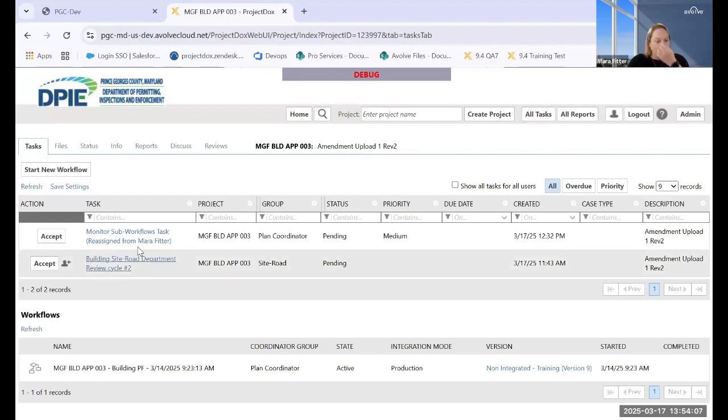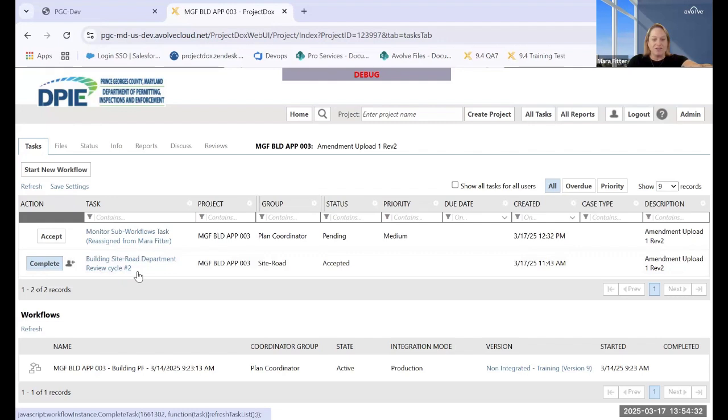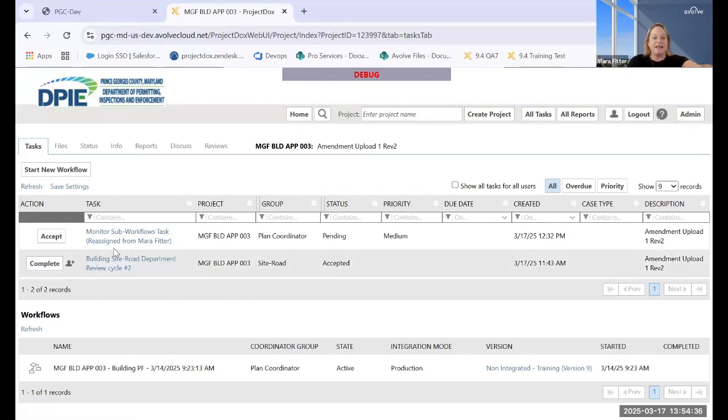And here we go. I have the department review cycle two. Ignore the fact that this says site road. Let's just pretend it is the same thing. I just have projects staged at different places. But it would be your fire review cycle two. And again, I can't do any work without accepting a task first. If I click on the accept button, it is going to change pending to accepted and accept to complete, and it did not open up my eForm.